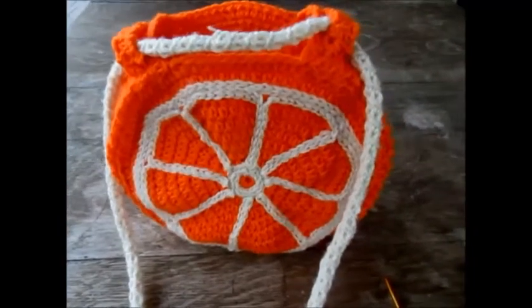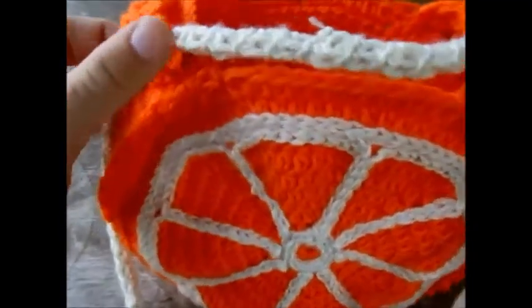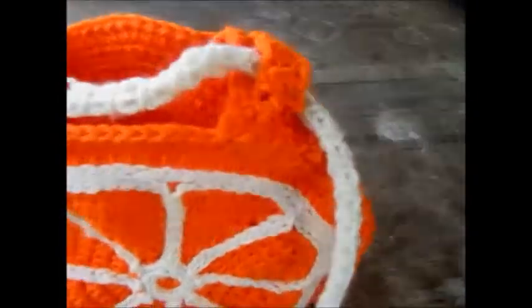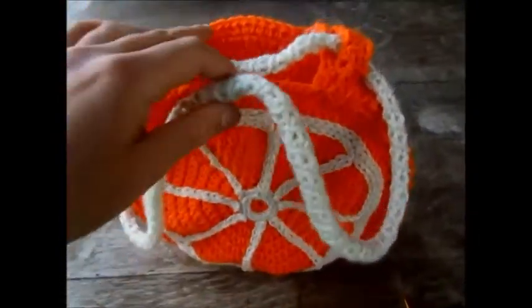I think this bag is a great conversation starter for any spring or summer gatherings. Just totally fun and awesome.